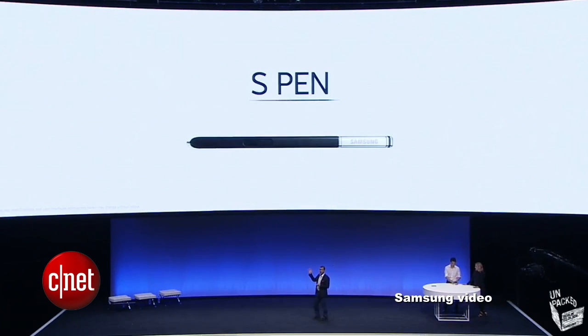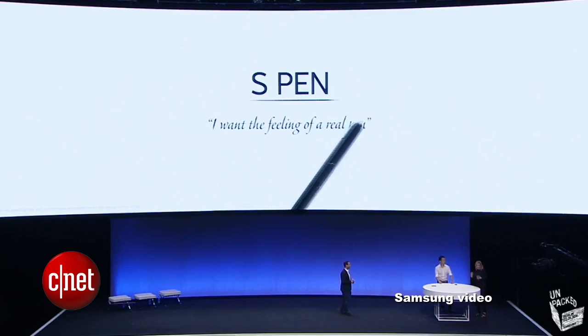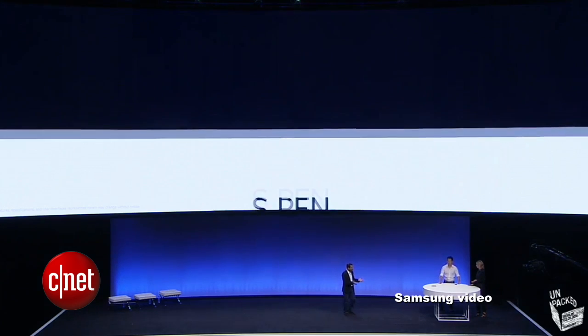S Pen has always differentiated our large screen devices from all others on the market. So we spent a lot of time improving the handwriting ability, giving S Pen much more of the sensation of writing with a real pen. You know, that sounds great, because one thing that I hear all the time is that people want the convenience of the digital, but the feeling of analog still. But that's what we've also identified.